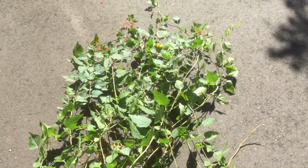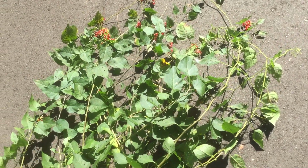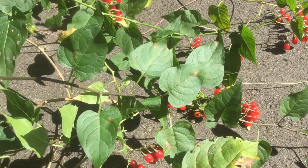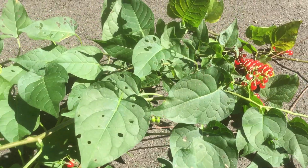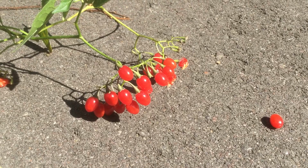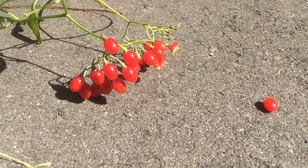So it's quite large, but it's a vine, so it doesn't support itself. It really needs something else to climb, or it's just going to grow on the ground. But if you've ever grown sweet potatoes, you might notice a similarity of the leaves. I even think they kind of smell like sweet potatoes. But the berries are actually really similar to tomatoes. So it's a kind of a strange little plant.